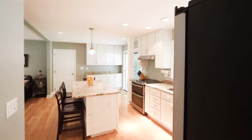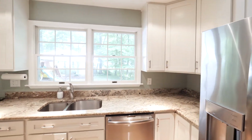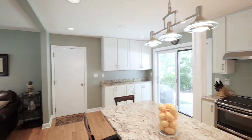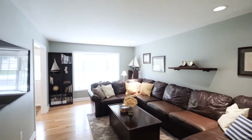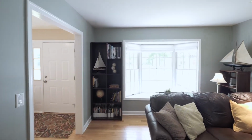Flow through into the kitchen. Granite countertops, stainless steel appliances, overhead cooking vent, lots of cabinet space, right open into the family room. Bay window, very cute place.